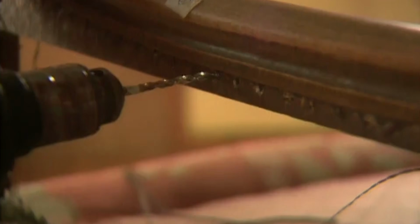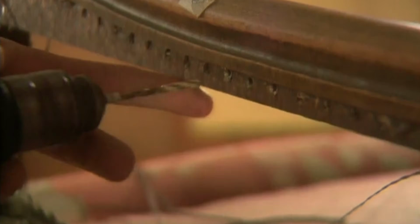When I bring it back to the shop, the first thing for me to do is to look at the cane pattern and make a mental note or a physical note of where all the caning went, the number of drilled holes that are around the edge, and which pieces of cane went in where, so that I can have exactly the same pattern when I start over again.